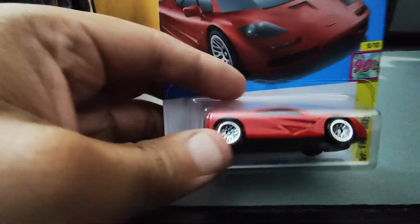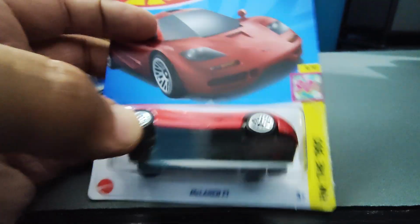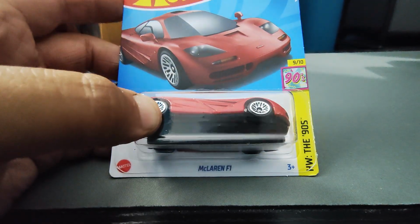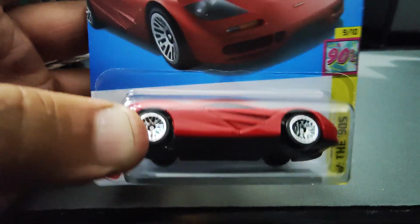Here's a somewhat recent McLaren F1. It looks like a sin without a spoiler. But these are peg warmers. I do collect them, like in my bin and my storage, so if later somebody wants one I can always trade it with them. But I think this is the only color variant I have for that newer.